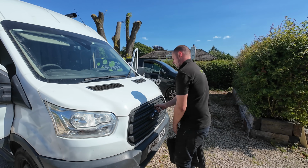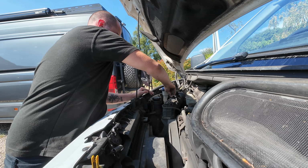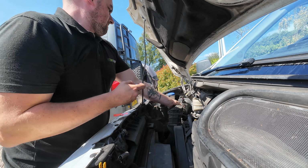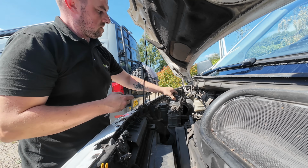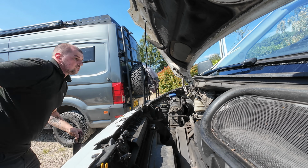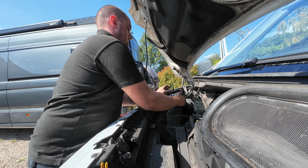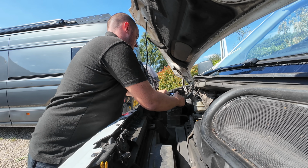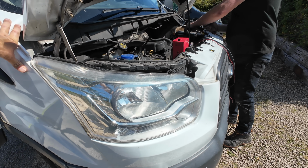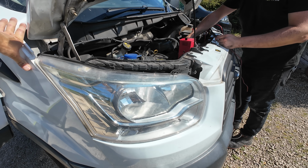The last thing Tom wanted to do was perform a smoke test on the engine to check if there were any leaks in any of the air hoses. This can cause problems with the DPF, so if you've got a leak, it might not be working and it might be the reason why we're getting some DPF problems. Also, I did explain to him about my driving style and distances, and he basically said that I wasn't really giving the van chance to regen at any point because I just do short trips on back roads.